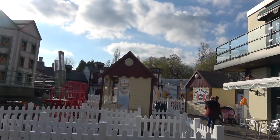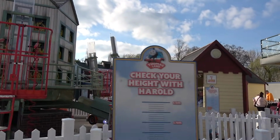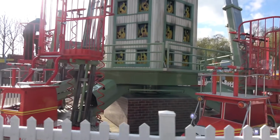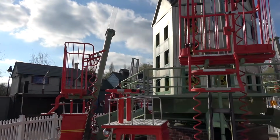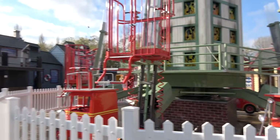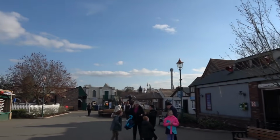Good to see all the rides running around. Captain's Sea Adventure over there. Of course, we've got the little squirter guns where you spin around. It's quite good fun. The fire rescue, quite a nice style of ride those are. It's good fun, isn't it, for the kids? And it's a well-themed area, all the little buildings around here.